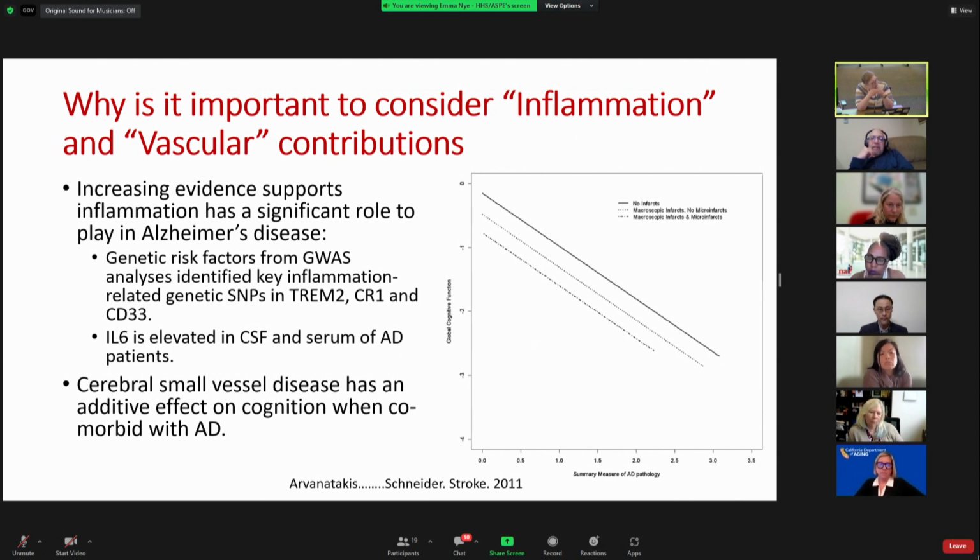And then on the graph on the right there, what you see on the x-axis, so on the bottom line there, is a summary measure of Alzheimer's disease. As you go from left to right, we're looking at more serious Alzheimer pathology in the brain. So as Alzheimer's progresses, we have more plaques and tangles, from left to right. As you go from top to bottom, you're looking at cognitive function. On the solid black line, you can see that as somebody's Alzheimer's progresses in their brain, the cognitive functioning is going down.